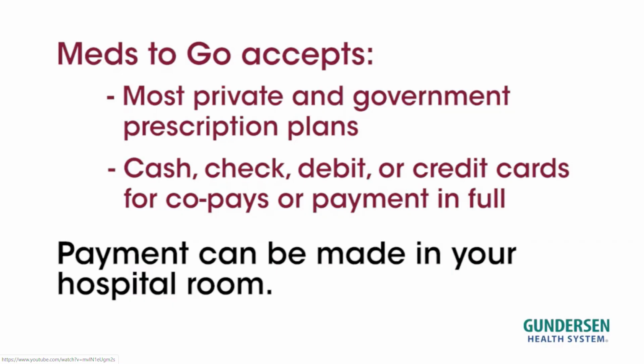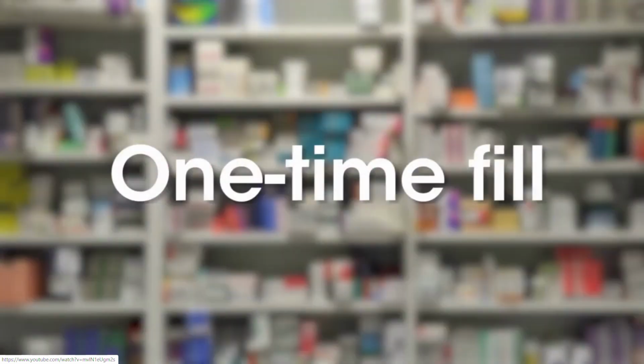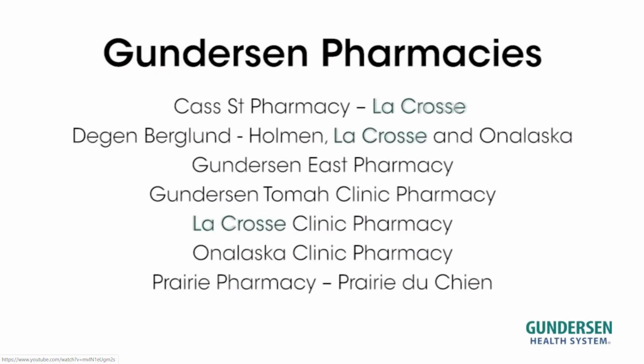Meds to Go accepts most private and government prescription plans. For your convenience, you can pay with cash, check, debit, or credit card right in your room. There is no extra fee for having medicines delivered to your hospital room. This is a one-time fill. We can send your hometown pharmacy an updated list of the medicines you take. We will work with your pharmacy to help you get the refills you need. If you prefer, you can use a Gundersen pharmacy for all your prescription and over-the-counter medicines. Many of them offer mail and home delivery at no extra charge.